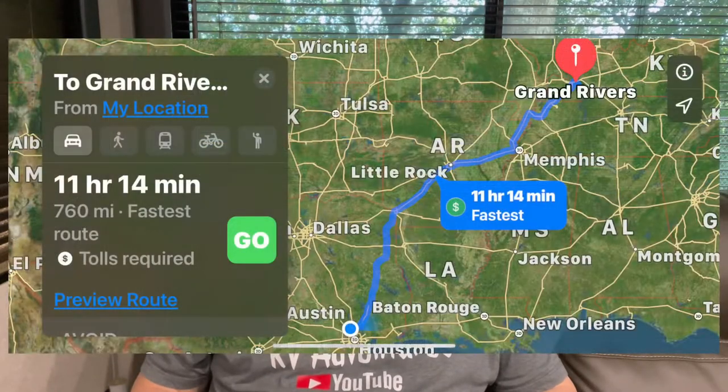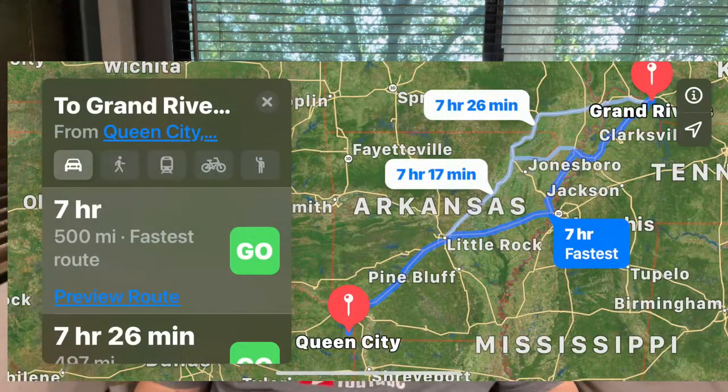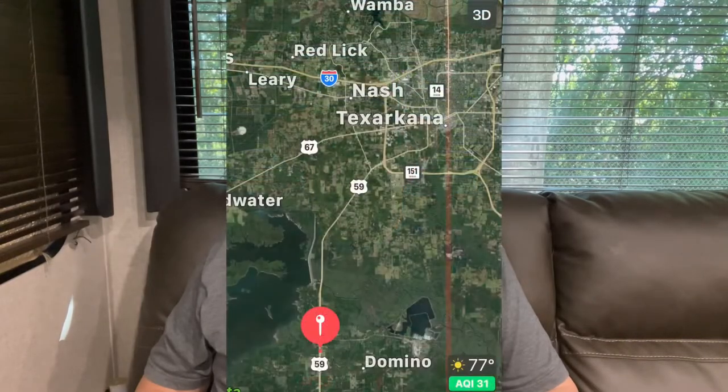Well, we're on our track home, and we've got a little over 750 miles to go. We're going to make it in one big jump and then only have a small jump. So today's trip is pretty close to 500 miles, and we're going to be staying in the RV Corral. It is in Queens City, Texas, about 15 miles south of Texarkana on US 59. That'll make our last day 250 miles, something in that neighborhood.